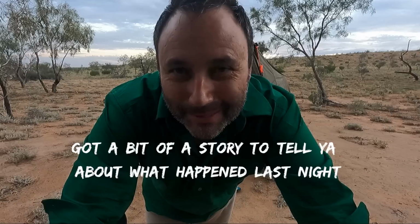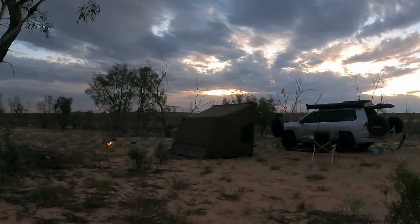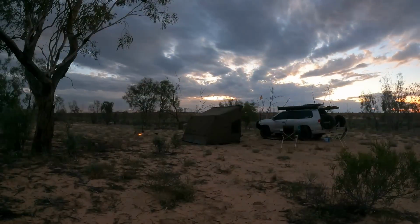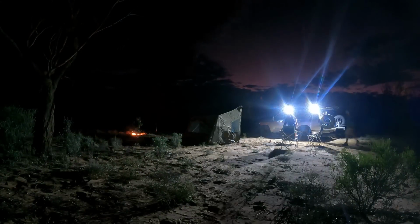Got a bit of a story to tell you about what happened last night. It wasn't fun. It's pretty wild and it's a little scary. All right, my tent's now busted. Last night, I pitched my tent right here. But it's not there now. Basically what happened, we had a good night, had a good meal, had a cracking fire, had a couple of beers, wasn't a late one, and about 10 o'clock or so, we headed off to bed. And there was a little bit of lightning off in the distance, which was happening yesterday, but it was so far off, it looked to be hundreds of kilometers away. We went to bed not really thinking this storm was going to come this way, but buddy, how wrong we were.